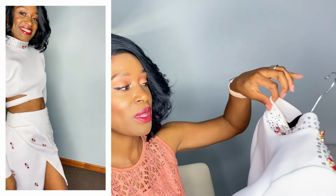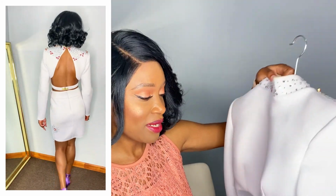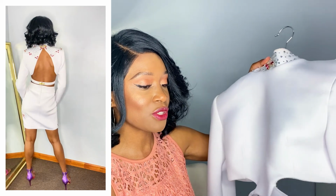So I suggested to the tailor to only have the gems going across the neckline and then have the party in the back. And I think that was such a great decision because the details in the back is really what made this outfit, in my opinion. I absolutely love it. Of course, there's a whole lot of makeup on it right now. I have not gotten it cleaned since I wore it, but this was so great.